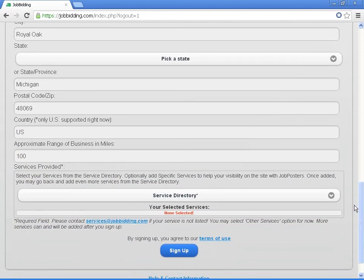We also require the services you provide. JobBidding works based on the location you give us, so we can match local postings to your local business range, and also the service directory. When postings are made on JobBidding, the job posters pick their specific services from a service directory. And you will do the same when you register your services.